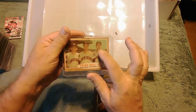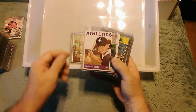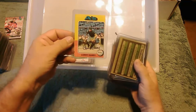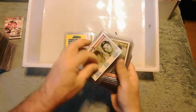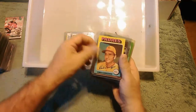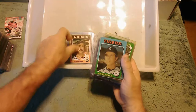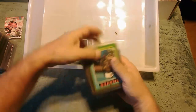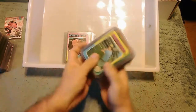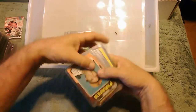So Gaylord's brother, Jim. Oh, here's an oldie. Ken Harrelson, the Hawk. Rogers Hornsby and Ty Cobb. That's a very off-cut Larry Haney. Yankees, Brian Doyle, I guess would be the name on there. Chris Canizzaro, Tom Busby. These 75s, they're all beat up. Not even worth really looking at or worth much of anything.